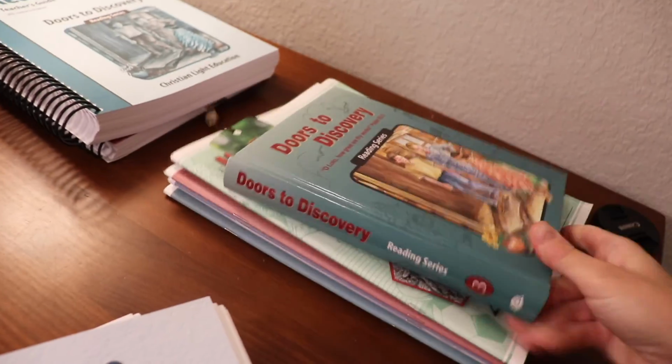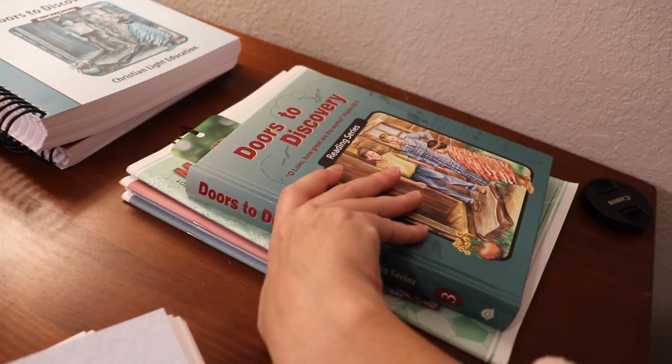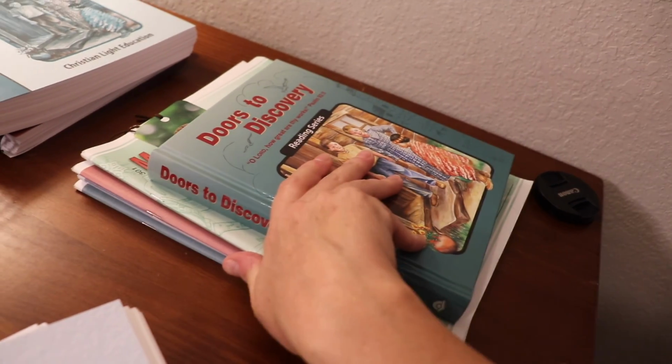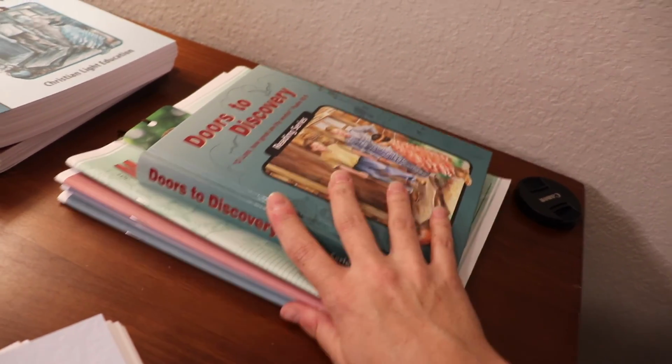And his little reader. I mean, I could do school in a moving vehicle. I could do school in a hotel room if I had to. This is all we need to do our lessons, so it's super convenient.